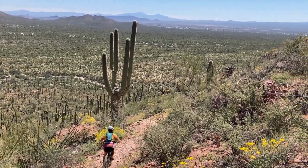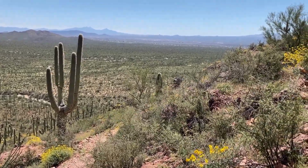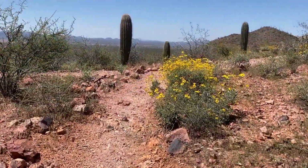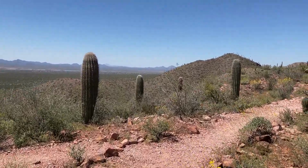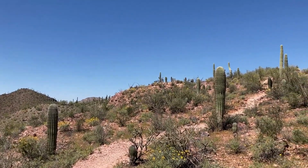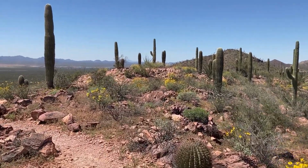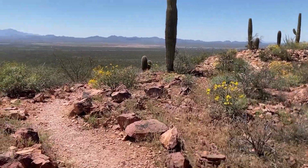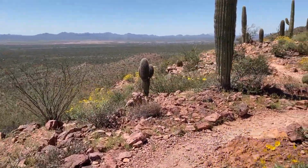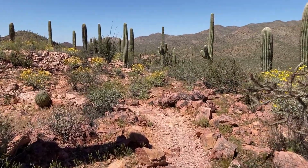This loop trail is popular among hikers, trail runners, and mountain bikers alike, offering a multi-use experience for outdoor enthusiasts. Continuing along the ridgeline, the trail winds its way through a variety of cacti and rock gardens, descending slightly before ascending once more to the summit of Brown Mountain, reaching approximately 3,080 feet in elevation.